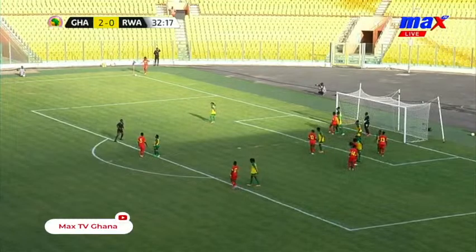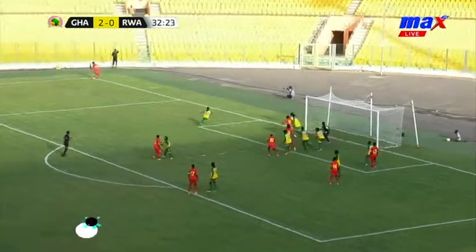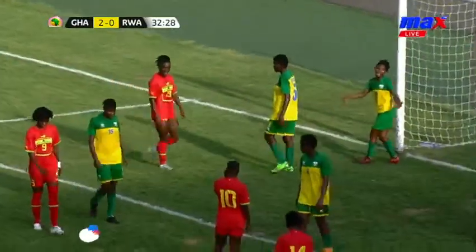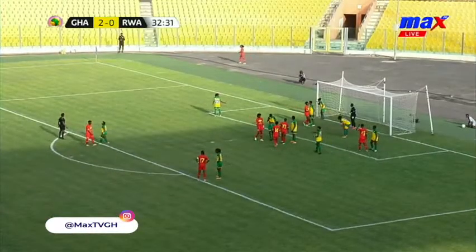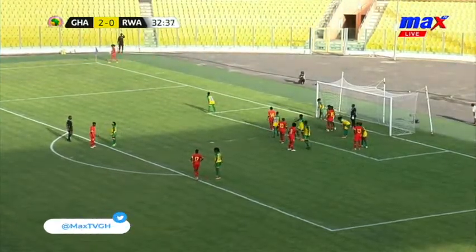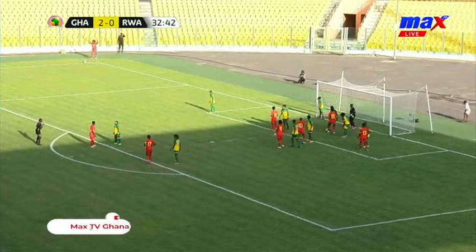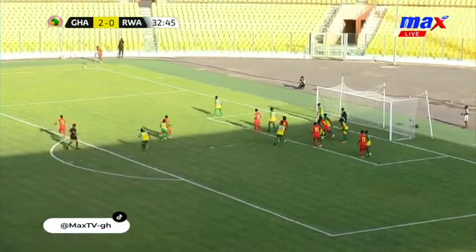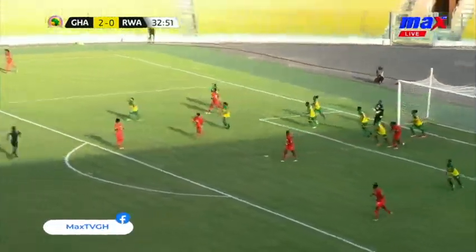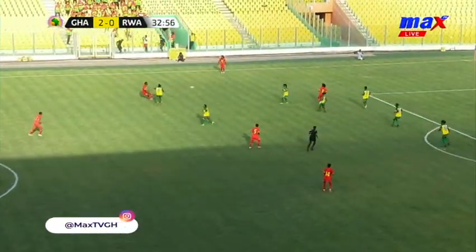Corner kick to the Black Queens of Ghana. Anastasia Chan does the honor, resulting in another corner kick. And Ghana have had the most set pieces so far in this game. Corner kick. Another one for Ghana to make it count. Already two goals in the first half. It swung in. Doris Bedwe's header blocked by Jimana of Rwanda.